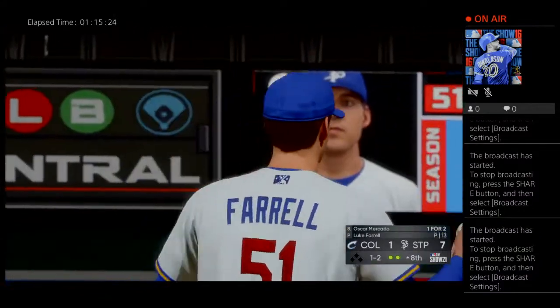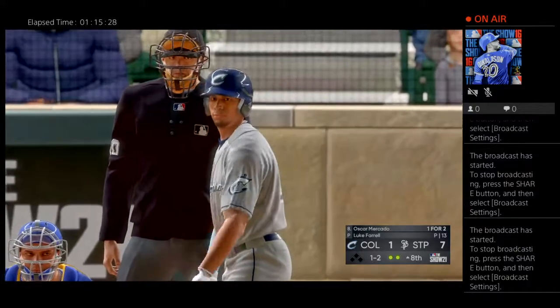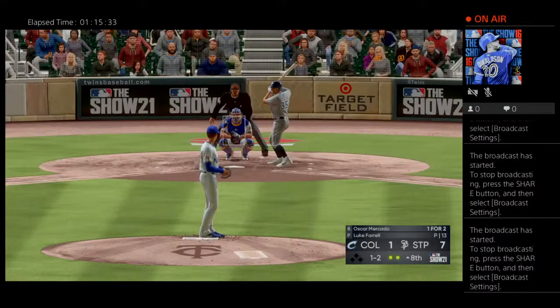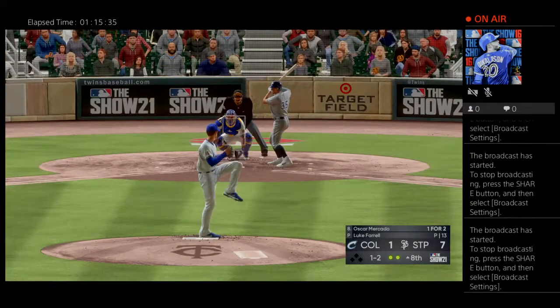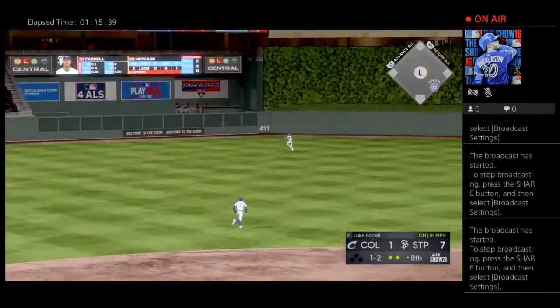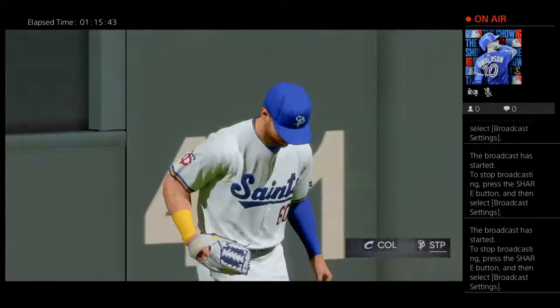It's 1-2 now. He didn't look overly fooled right there because a lot of pitchers will go to the breaking stuff 0-2, but he certainly looked ready for a breaker on that pitch. Now he turns and smokes this one into deep center field. And what an effort on the running play to end the inning.